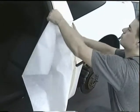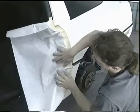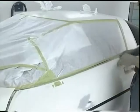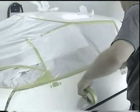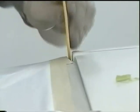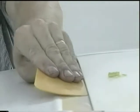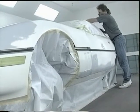Anything you can do to protect your jambs and protect the places that you don't want overspray on, go ahead and do it. Spend a little bit more time masking, and believe me, you'll thank yourself later. Make sure all your glass surfaces are covered. Make sure that dust can't get out of any cracks or crevices into your paint. Here's another use for your Bondo spreaders. They have a great straight edge, and they make it very easy to tuck your masking tape in.